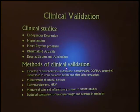The methods that they use for the clinical research I also found interesting. For example, in some studies, they use excretion of catecholamines or various hormones through urine collected before and after light stimulation. They use measurements of arterial pressure. They use electrocardiograms, heart rate variability. They use pain and inflammatory indexes for the arthritis studies. And then they also use statistical comparison of treatment length and decrease in remission. So especially for psychiatric treatments, they can statistically assess, comparing standard treatment with treatment with lateral light, if it goes faster and if it lasts longer and if there's a decrease in remission and so on.